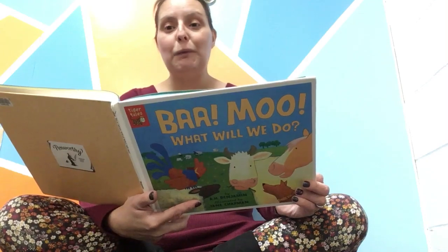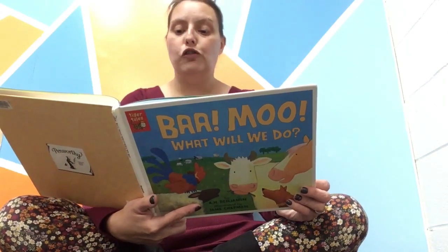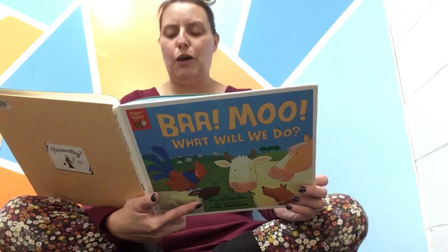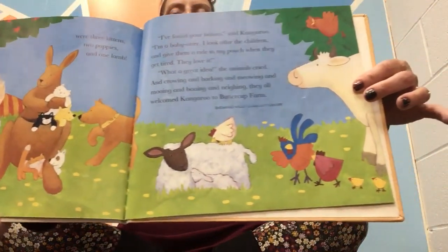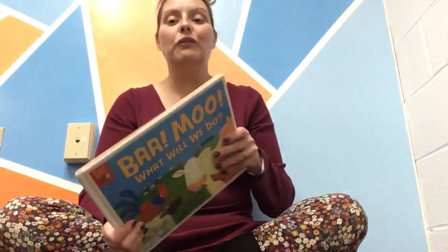I found your babies, said the kangaroo. I'm a babysitter. I look after the children and give them a ride in my pouch when they get tired. They love it. What a great idea, the animals crowed, and crowing and barking and meowing and mooing and baying and neighing, they all welcomed Kangaroo to Buttercup Farms. Oh, thank heavens, they're not so worried anymore. Now that the kangaroo is there, the kangaroo can help them look after all their farm babies. Won't that be so wonderful?